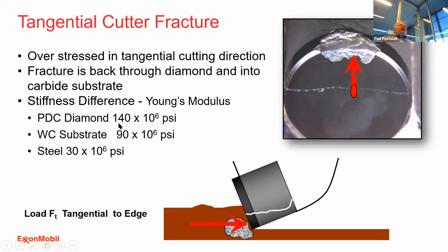For general purposes, kind of general numbers, the diamond table has about 140 million PSI for Young's modulus. The tungsten carbide backing right here, the substrate, is about 90 million. And the steel or the tungsten carbide matrix for a matrix bit is around 30 million. So just by reference here, this guy is stiff. And if I load it hard enough, now I don't think of tungsten carbide as squishy, but again, in my Oreo cookie example, this is the squishy stuff here, and it's the foundation. If the foundation's not thick enough, or if I just overload it with enough load, eventually I'm going to break this guy, right? So there's things that I can do to make sure that this is as tough as possible.